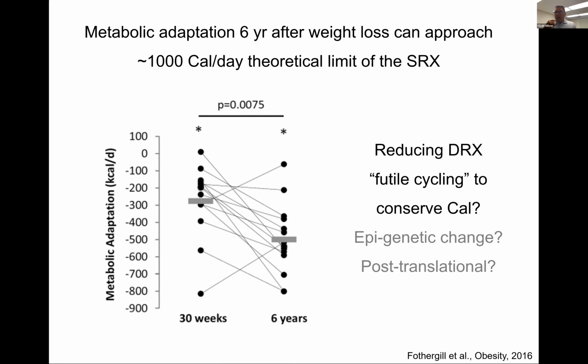On the flip side of this, metabolic adaptation, even 6 years after weight loss, was shown with Biggest Loser contestants. 6 years after being on that competition, they can approach the 1,000 calorie a day theoretical limit of the super relaxed state. So here you see in the 30-week time period of being on that television show, with very intensive exercise and strict dieting, that on average they have a metabolic suppression of about 500 calories per day, some of them as much as 800 calories a day, which is approaching that theoretical limit of the super relaxed state. So could this be epigenetic changes, post-translational modifications?